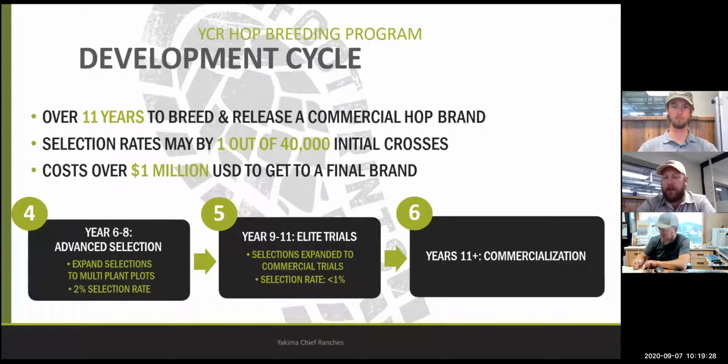So something to consider. We have, I mean, truly thousands of novel varieties that could be brands, but we're very, very conscious of the fact that there's a lot of other hops out there. We don't want to be cannibalizing other brands, and so it's with very careful consideration that we will bring a new brand into market.